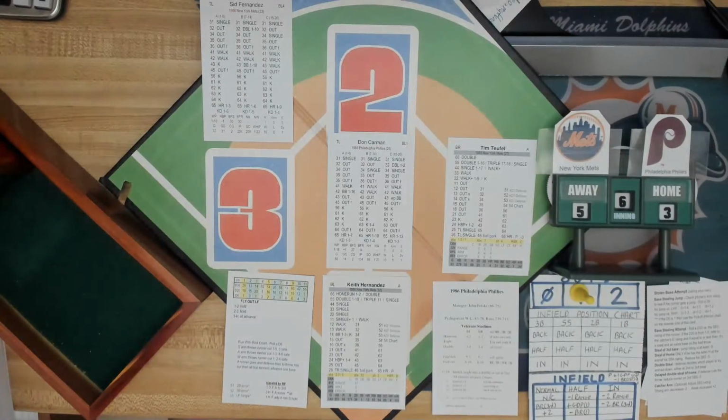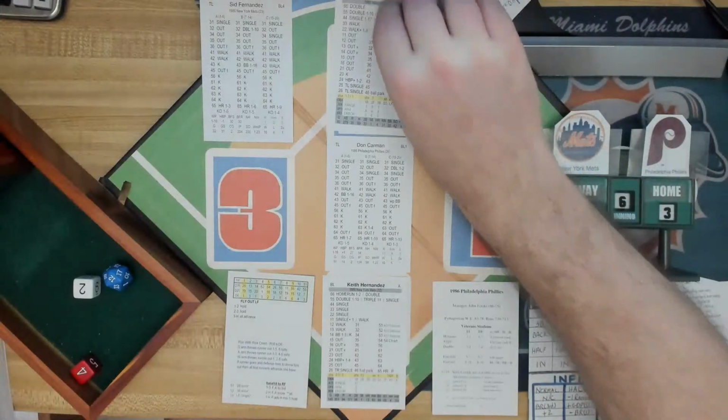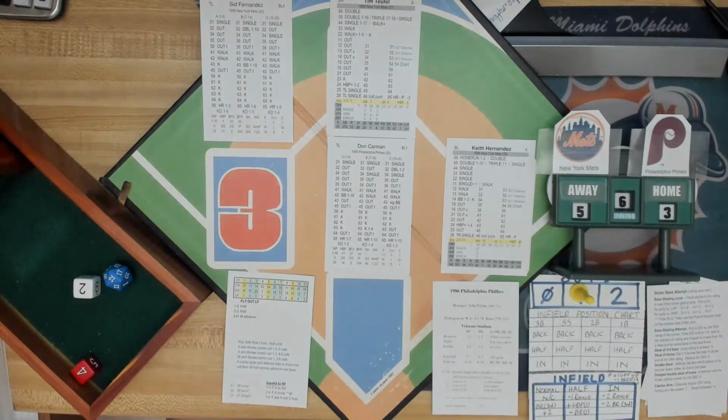Don Carmen will pitch to Hernandez. Runner on first, 1 out. And that is a 42. That's a blank, and that's a walk on Carmen's card anyway. And that would have been a walk either way. So Hernandez walks, runners at first and second.